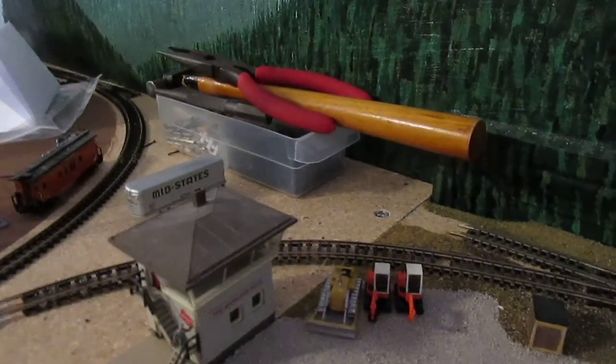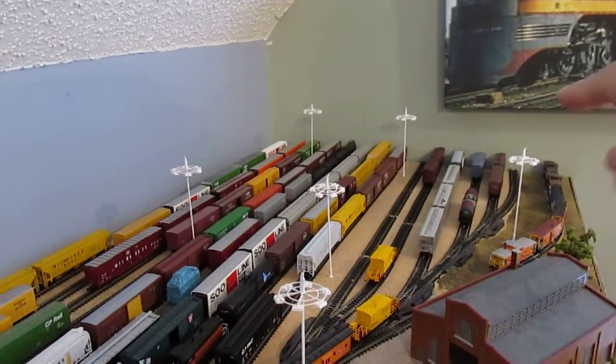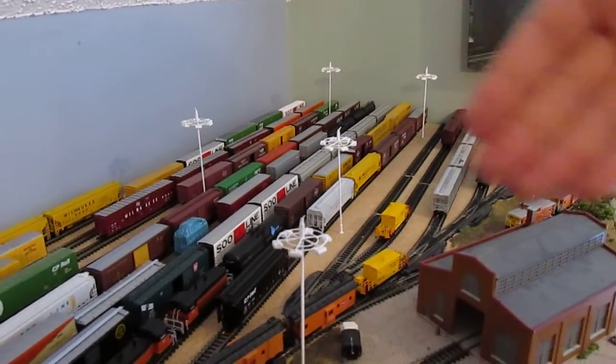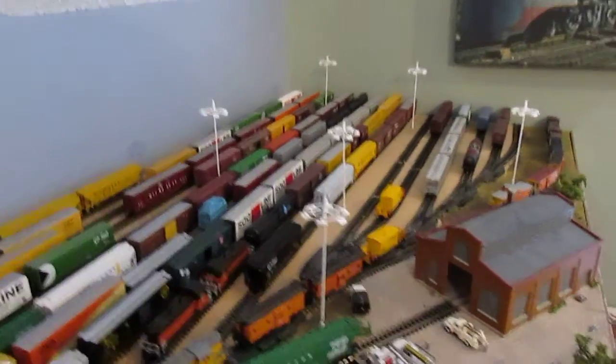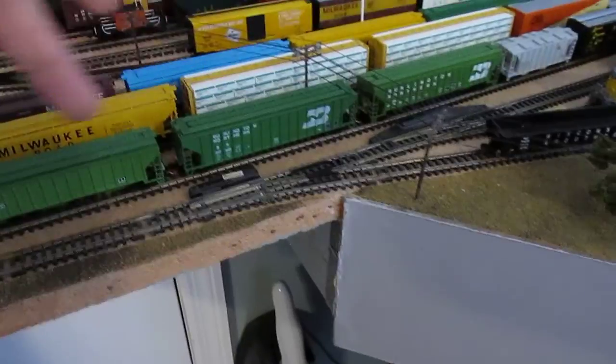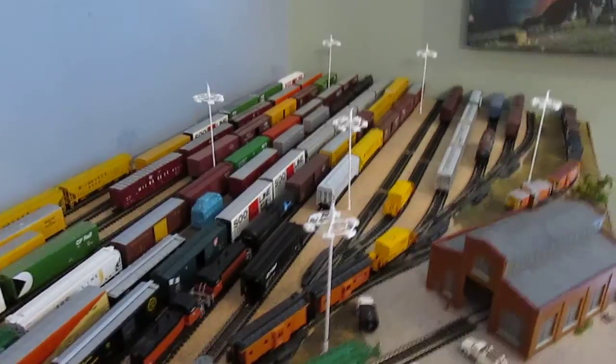main reason for that is the back line right there will actually be a main line and will continue on due to the fact that we are actually adding on to this house. This yard is only about halfway to just over a quarter done, so that'll be a main line over there. And then coming out from here, you've got the two lines that come in and connect into one, and where these grain cars are, that's going to be another main line that goes straight through the yard.